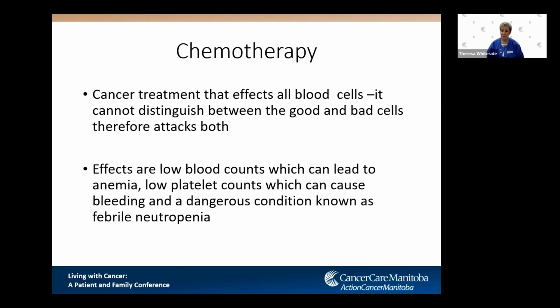Chemotherapy is cancer treatment that affects all blood cells. It can't distinguish between the good cells and the bad cells, so therefore it attacks both. The effects of this are low blood counts, which can lead to anemia, low platelet count, which can cause bleeding, and a dangerous condition known as febrile neutropenia, which I will address in a few more slides.